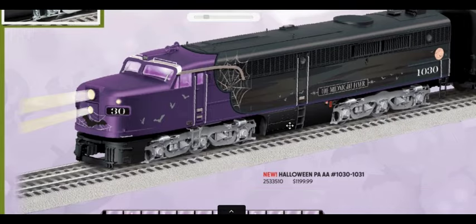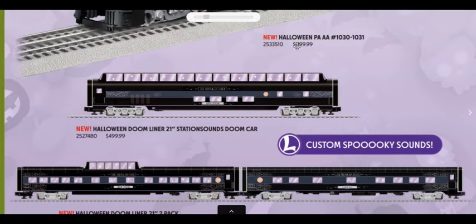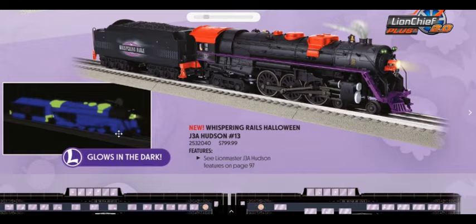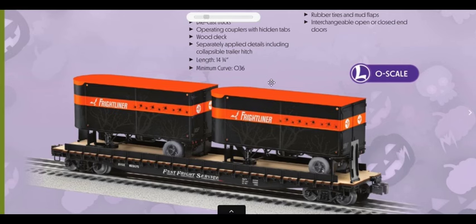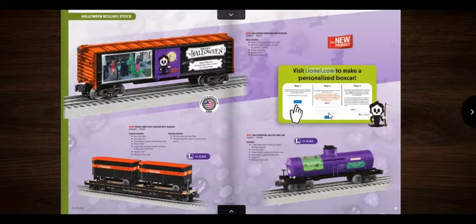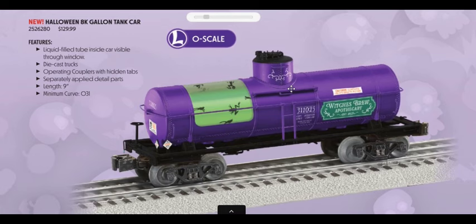Also decorated for Halloween is a new LionMaster J3A464 Hudson steamer with glow-in-the-dark details. The steamer is priced at $799.99 and requires 031 minimum curves. Also in the Halloween series are personalized boxcars, scale piggyback flat cars with 2 Freightliner trailers for $159.99, and a Witch's Brew Apothecary 8,000-gallon tank car for $129.99.